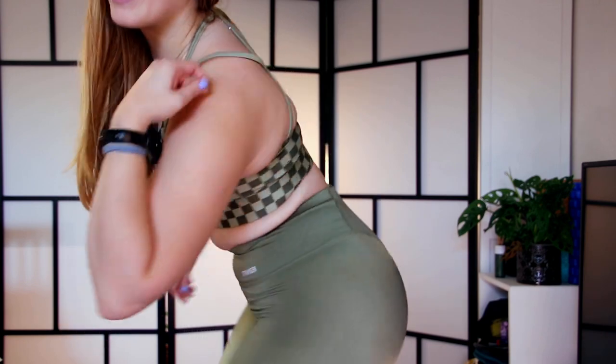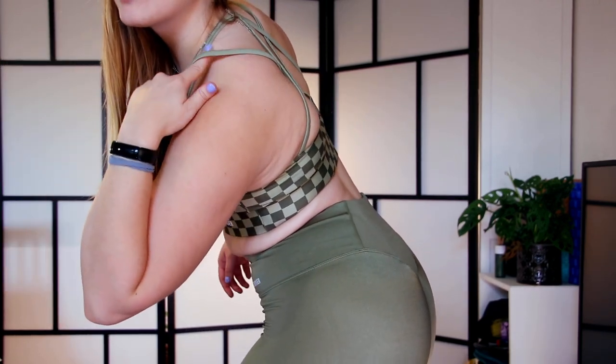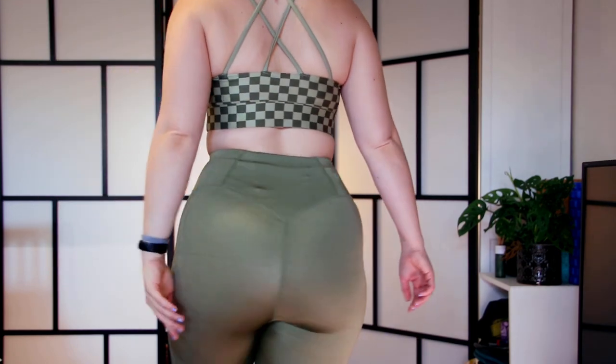This one I feel like is okay, but this one that crosses there is too loose basically. Yeah, I'm not sure yet what I'm going to do with this, but I think it's cute. The fit could be better.